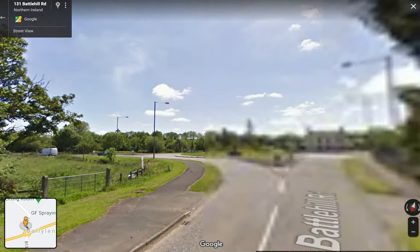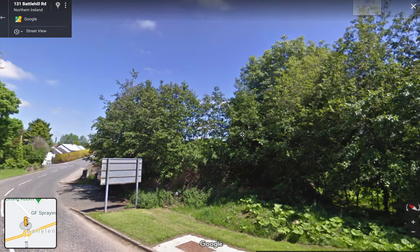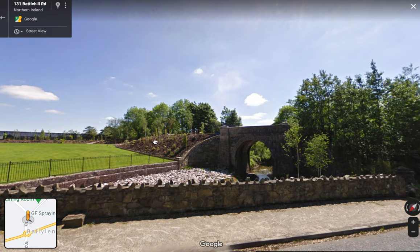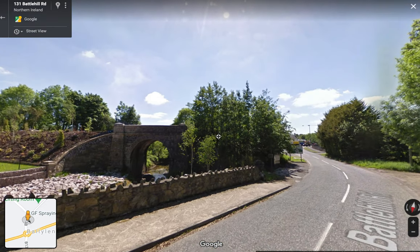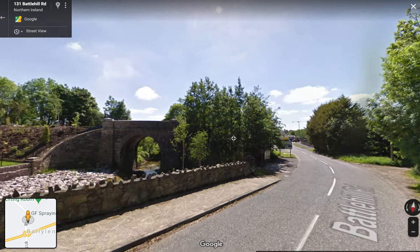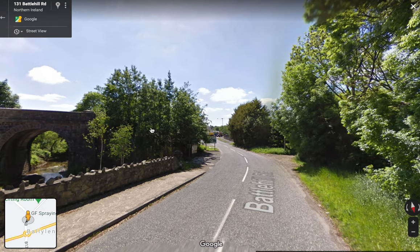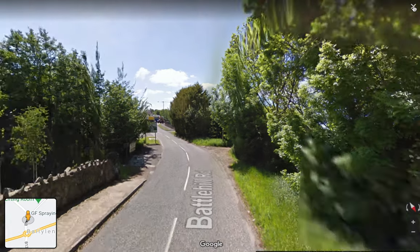Old bridge here, isn't there? Yeah, there it is. There's the old bridge. So that bridge crosses over the river. There's an arch here. I'd imagine there would have been a bigger arch over this road since removed, either an arch or a series of arches. It'd be interesting to see what this looked like. I don't know if there's any photos of it. If you have photos of this area, do let me know. I'd imagine this would have been a quite impressive structure.